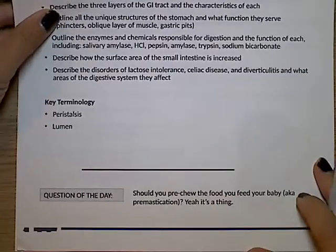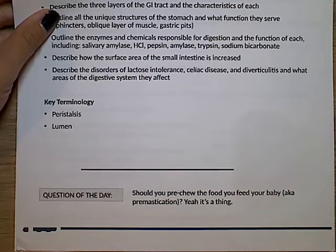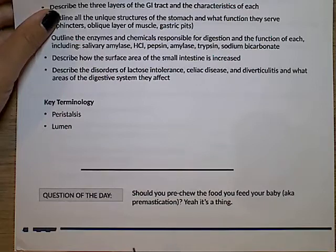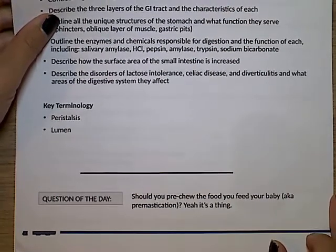Our question of the day: Should you pre-chew the food you feed your baby? This is also known as pre-mastication. Yes, it's a thing. Mastication means chewing, pre means before, so you're chewing it before your kid eats it. And we'll talk more about that in a little bit.